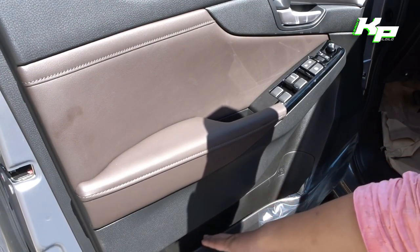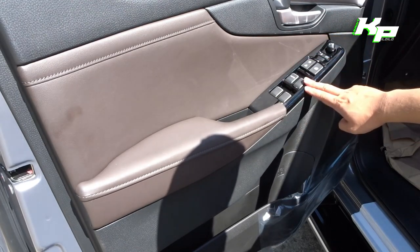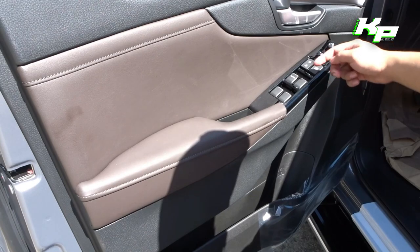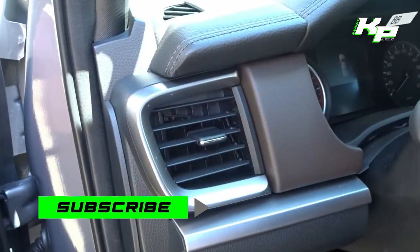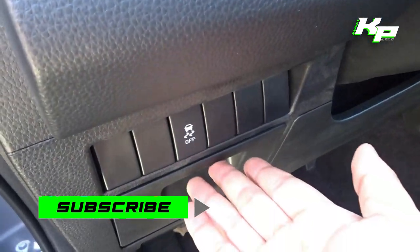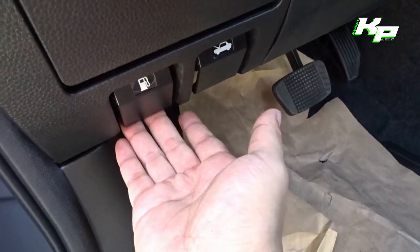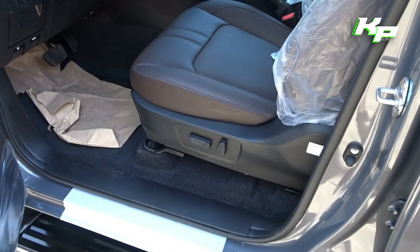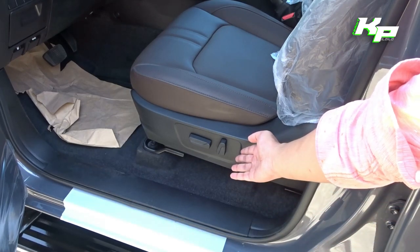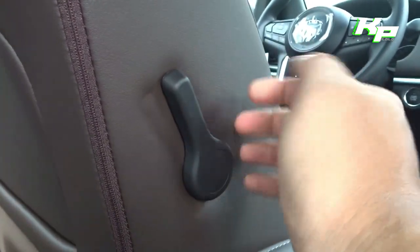Speaker, bottle holder, storage, mirror controls, central locking, window lock, window controls. All four windows in this car are fully powered, while the driver's side window gets a fully automatic function in both directions. Traction control off. Little storage. Fuel door release. Bonnet release. The driver's seat of this all-new BT-50 4x2 gets fully powered adjustments with all of your controls located right here. And what is manual for the driver's seat is your lumbar support.